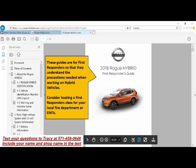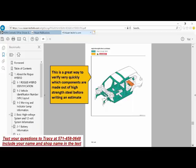One of the things I found under the first responder section was that they actually identified all of the high-strength steel components, and they were color-coded. I was like, oh my gosh, this is really, really awesome. So again, when I went into the First Responders Guide, and I know in our last webinar somebody asked about color-coding some of the substrates, you'll see right here in the First Responders Guide, Nissan actually highlighted and said, these are all the vehicle components that are made out of high-strength steel.